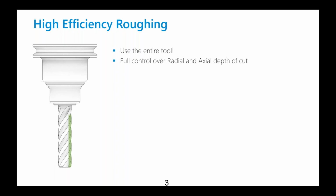So in high efficiency machining, we can go as deep as possible. I mean, you have all that flute length, you paid for all that tool, you might as well use it all, right? And you can keep that constant radial engagement full through the depth of cut the entire time. And all of that radial engagement is being controlled by our chip load, right? So it's always the same size chip being pulled out, and that's why you can run higher speeds and go deeper in the material.